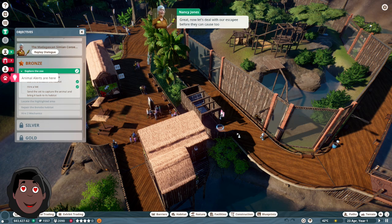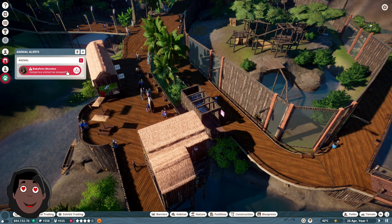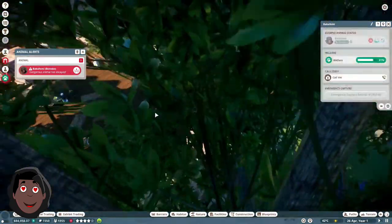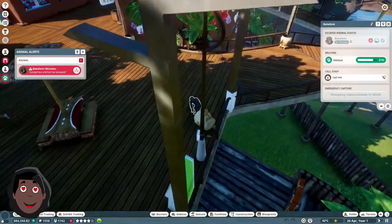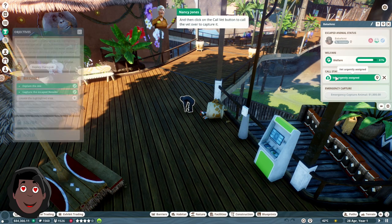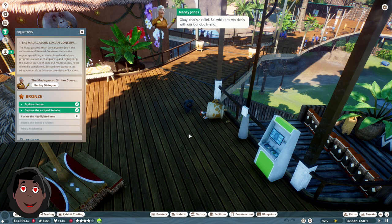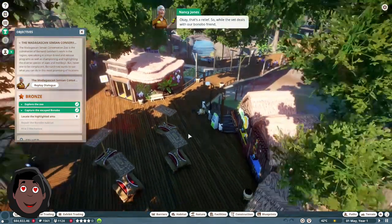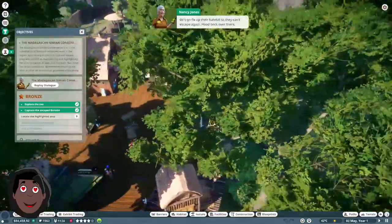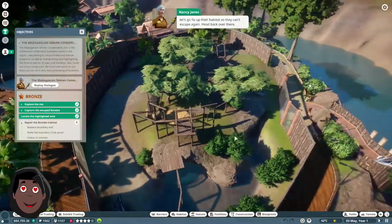Great, now let's deal with our escapee before they can cause too much havoc. Use the animal alerts to jump to the escaped bonobo. And then click on the Call Vet button to call the vet over to capture it. Okay, that's a relief. So while the vet deals with our bonobo friend, let's go fix up their habitat so they can't escape again. Head back over there.